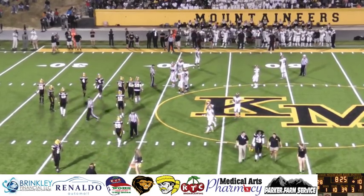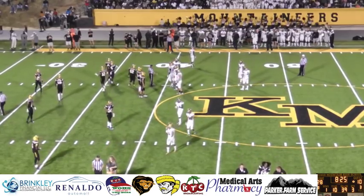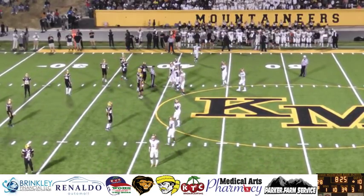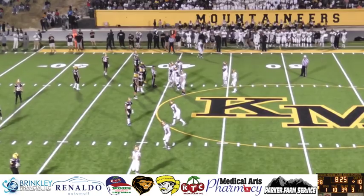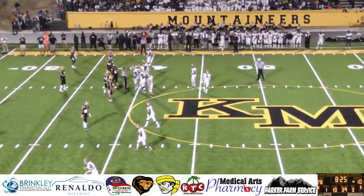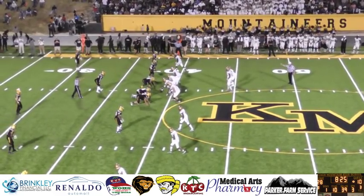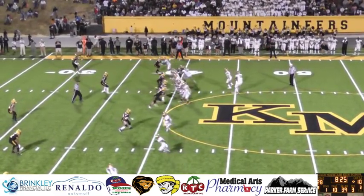First and 10, Shelby after that 11-yard pass to Jakari Shell. Golden Lions at the 39 of Kings Mountain. It's not a must score, but you got to feel like Shelby's really got to get some points here. Keep this one within reach and to keep Kings Mountain from really getting the momentum.